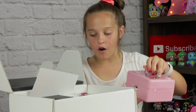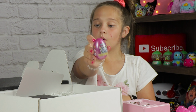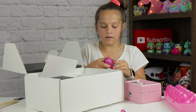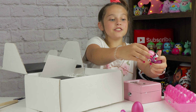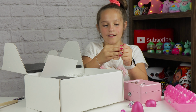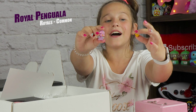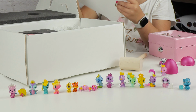There's a little walk. Oh, and I might have to open up this maybe first. Or that, I don't know. If I can't find it in here, it's probably in there. Ooh, I'm so excited. There's a little egg in here. I'm just gonna crack it open. So I got this cute little pink penguin, and it also has a crown. Let's put it right here. Let's see what the card is.